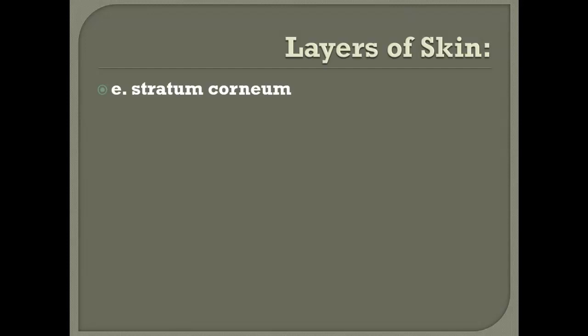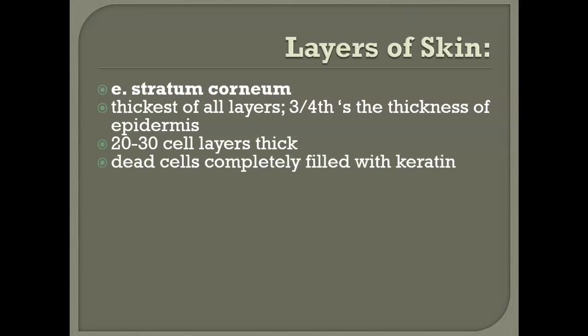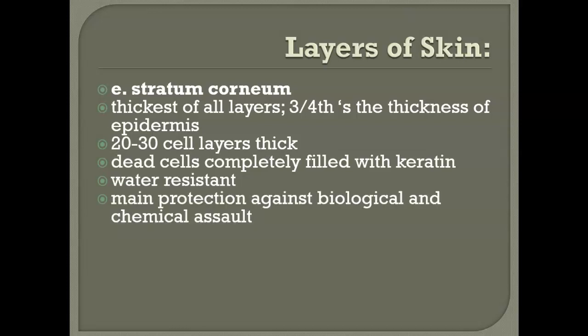And then the outermost, the thickest layer of all of this is the stratum corneum. Cornification means horn, like a cow horn, a goat horn. You think of it, it's corneum. Also, the majority of the thickness of your skin is due to this corneum right here. So many cells thick, very dead, full of wax. This is the water resistant layer. This is the one that protects you. This gives you the greatest protection against things.